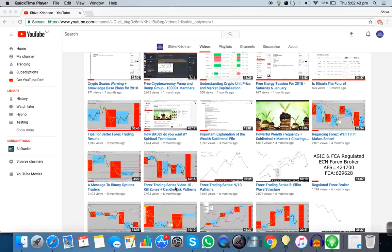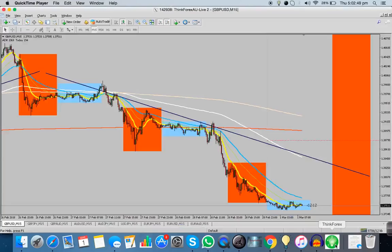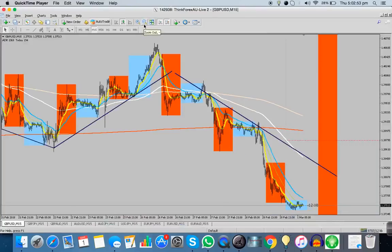Now, for those of you that are ready, grab yourself some paper, pencil, and a drink, and let's jump on to the charts, because I'm going to run you through now the actual trading criteria I use. From experience, this has got to be the simplest trading criteria that you will ever come across.